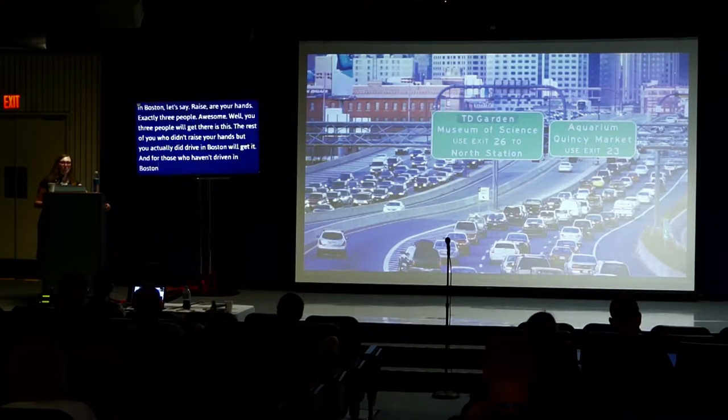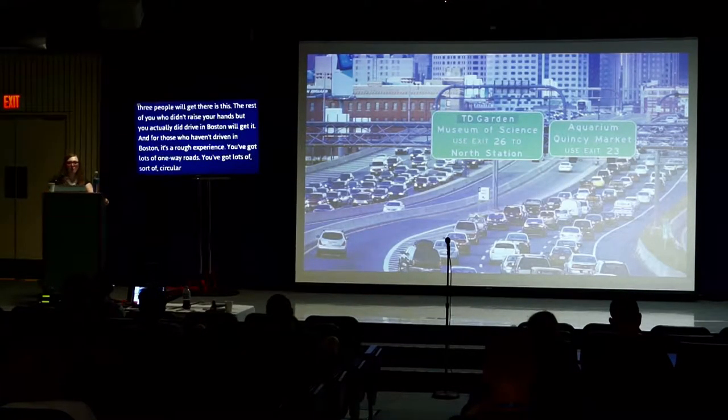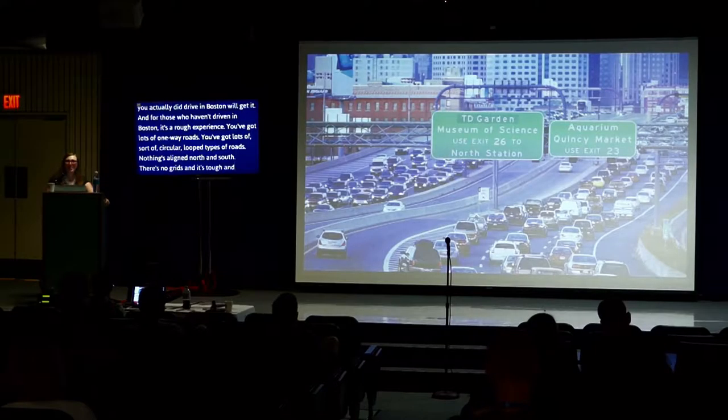You've got lots of one-way roads. You've got lots of sort of circular, looped types of roads. Nothing's aligned north and south. There's no grids. It's tough. And people expect you to know where you're going. So as far as the UX of driving in Boston goes, it's not a good time.